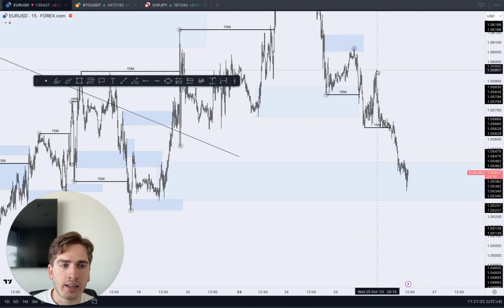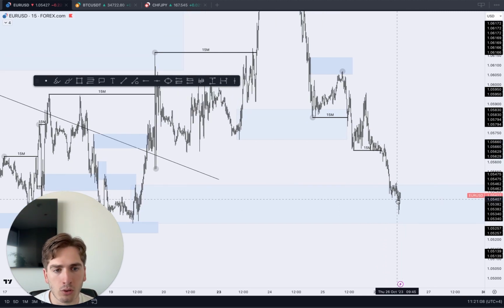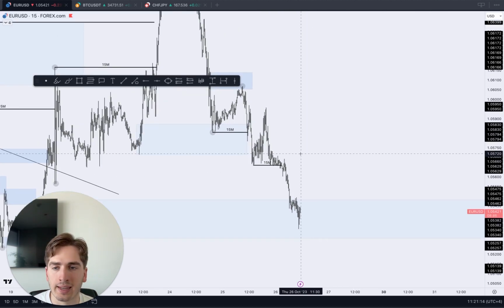If we break this high, then of course you can start looking for those longs, high probability. From here you can also look for the longs, high probability, but just keep in mind once we reach the premium, that's when we want to start looking for those shorts again.